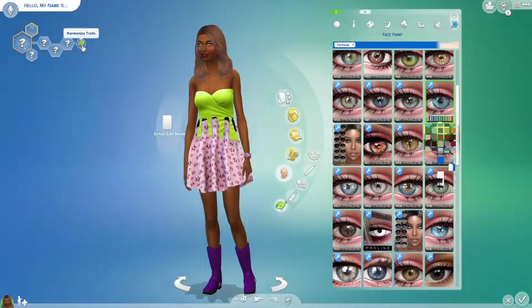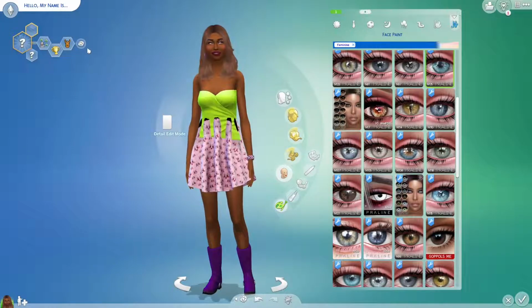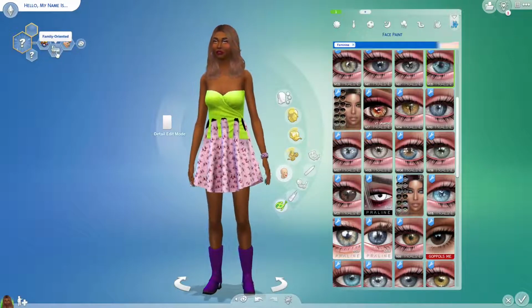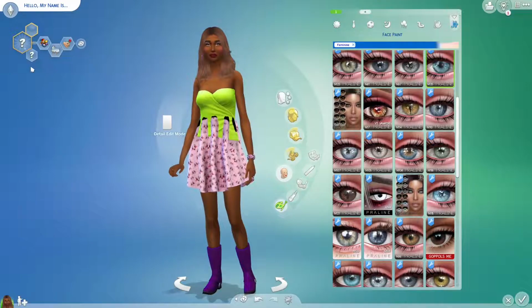So let's randomize your traits. One, two, three. So you are romantic, family-oriented, that's good because you're going to be having a kid, and you're a goofball. Okay, I love a goofball. I love a good goofball.